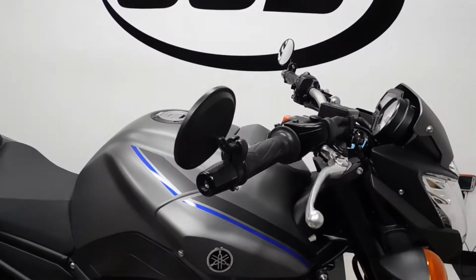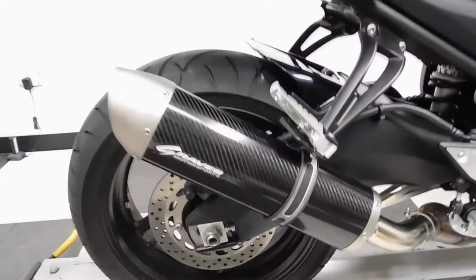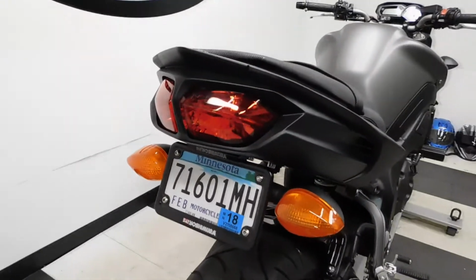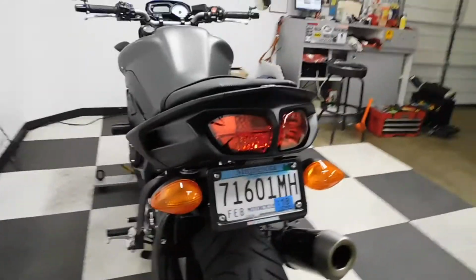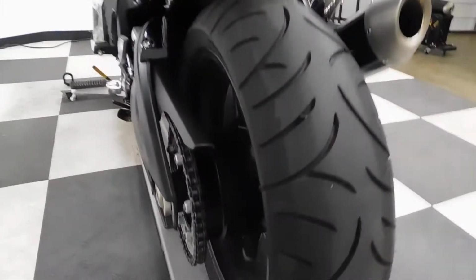It comes with bar end mirrors, frame sliders, a Graves pipe, and a Yoshimura fender eliminator. Otherwise, the rest of this bike is stock, so the new owner can customize it as they feel.